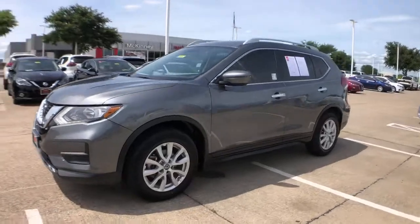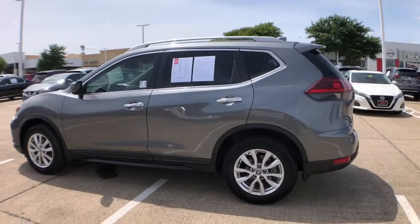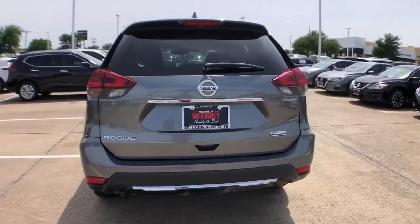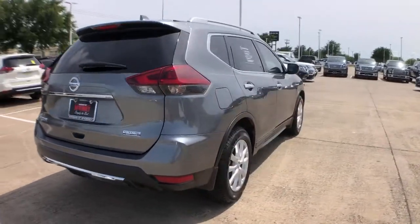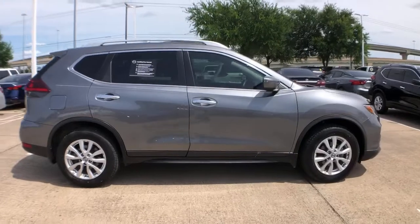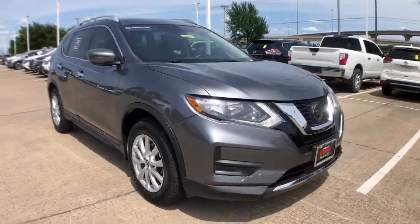Can you see yourself in the 2019 Nissan Rogue? This vehicle is an outstanding buy with fewer than 35,000 miles on the odometer. Start planning your family road trips in this comfortable, well-equipped Rogue. This clever crossover offers plenty of space and thoughtful creature comforts to keep your crew relaxed and eager for adventure.